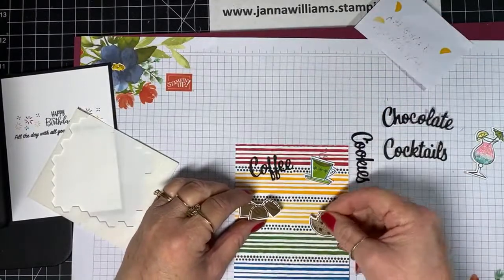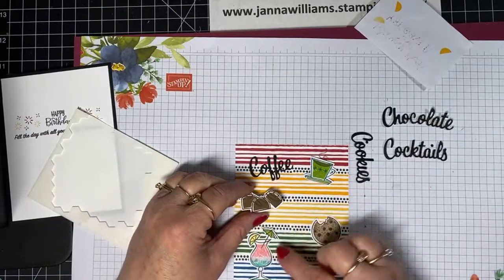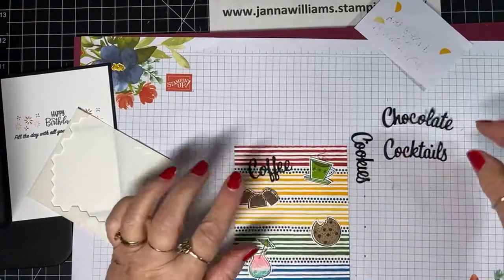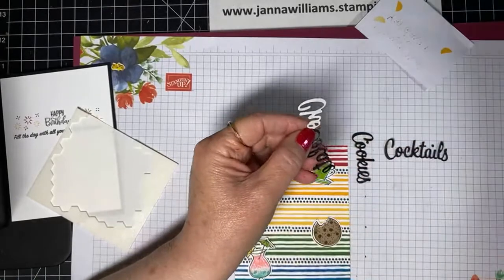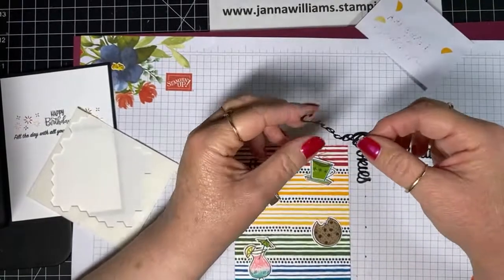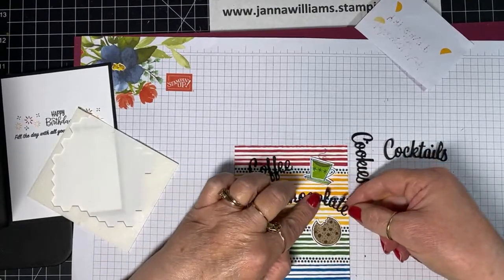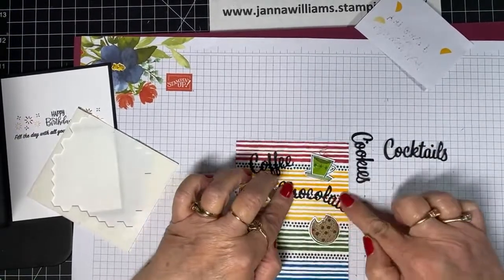So let me bring in the cookie and the cocktail so I can kind of get these positioned. All right, now we need chocolate. Oh, and that one's already started for me on part of it anyway. So that made it easy. Chocolate. There we go.